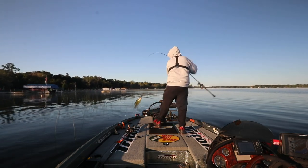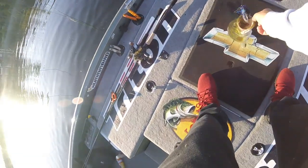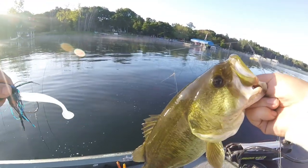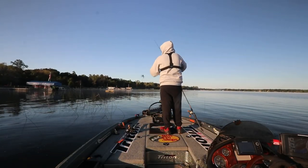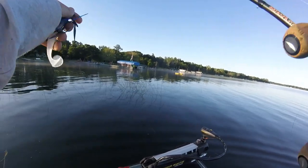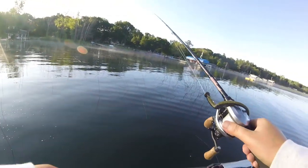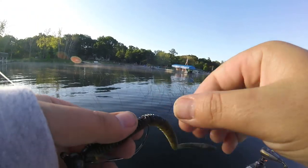Okay. I need to stick with that shaky head, I think, dudes. That was the one time I just let my jig fall to bottom and just sit there. I need to stick with that jig or that shaky head. That took like 20 minutes, and like I just said, that was the first time I just cast it and let it sink instead of just a straight retrieve. So yeah, dudes, I think I'm just gonna stick with this shaky head. I'm thinking this is gonna work the best.